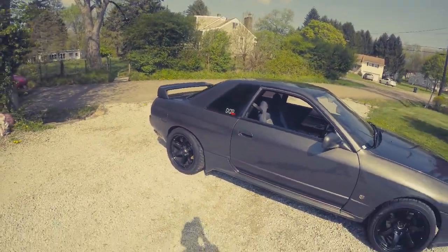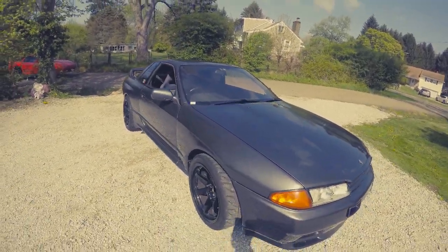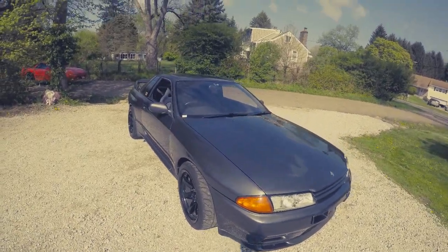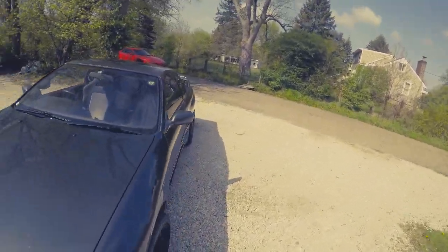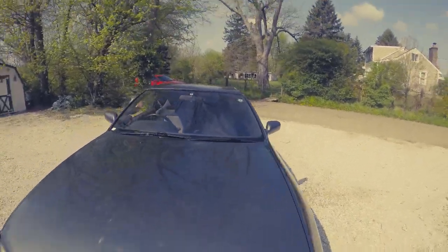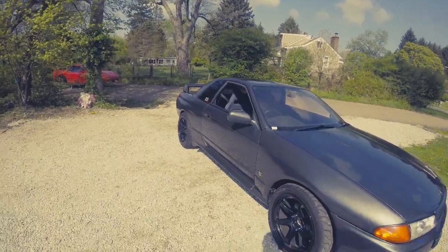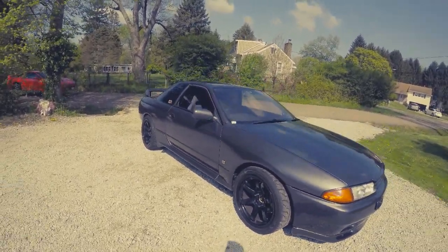Look at that car, man. I was just thinking about getting rid of this car. I really was. Thinking about selling it. Maybe getting... I don't know if I want to say it because it'll be a surprise if I end up getting it anyways. I was thinking about getting a Silvia. There we go, we'll just say that. Now I'm in love with it.